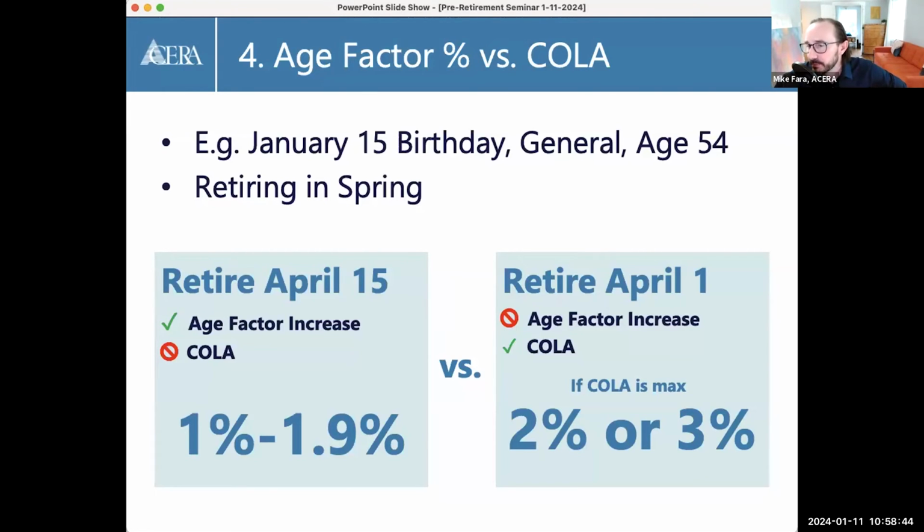Now, your birthday is May 17th, so in your case, is it better for you to retire April 15th or after your birthday? Now, you're not looking at April 15th because your birthday is May 17th. So again, this was just an example. The example was a birthday of January 15th. So in your case, you're going to plug in this. Your birthday is May 17th.